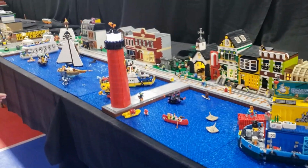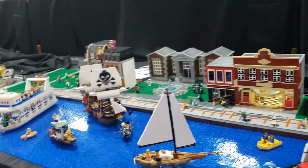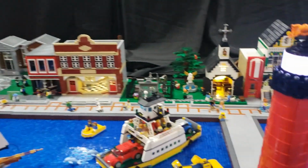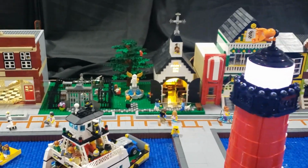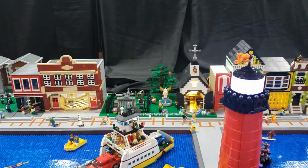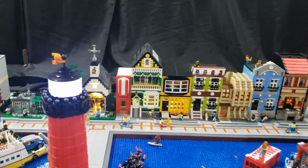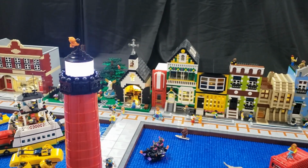I want a lake. We've got a church. That's the $100 one, I think. I think it is, yeah. Lego never made a church. They made one church in like 1956, and it wasn't minifigure scale. And then they haven't made a church ever again. Based Lego. I like that. Based Lego.